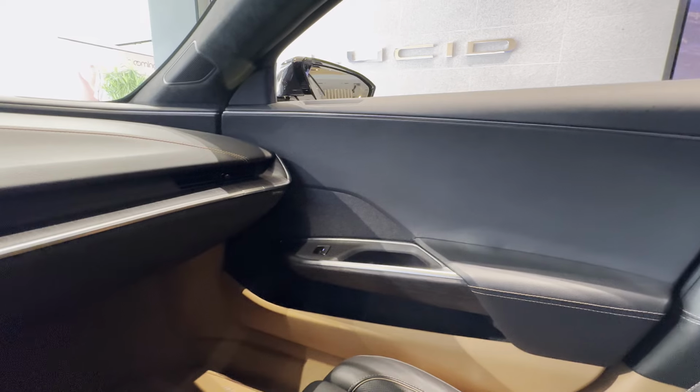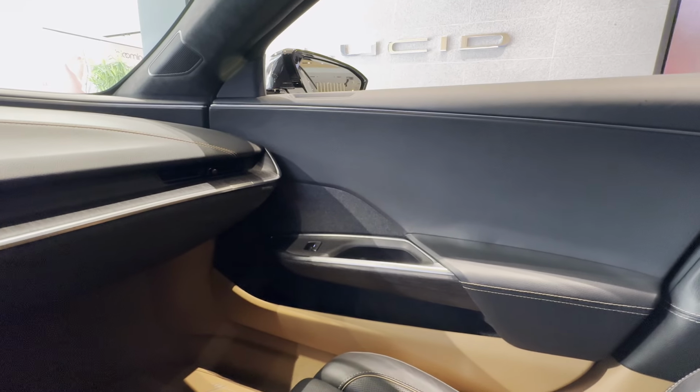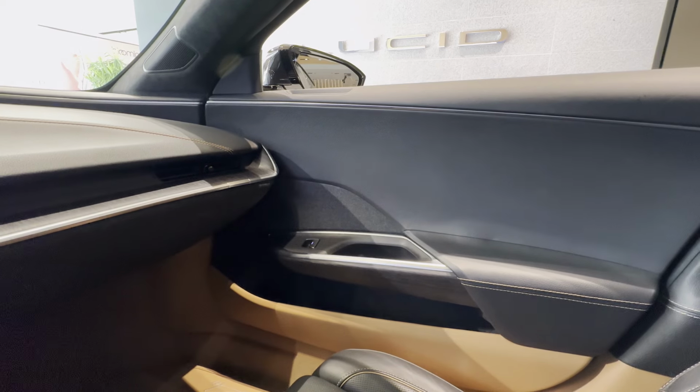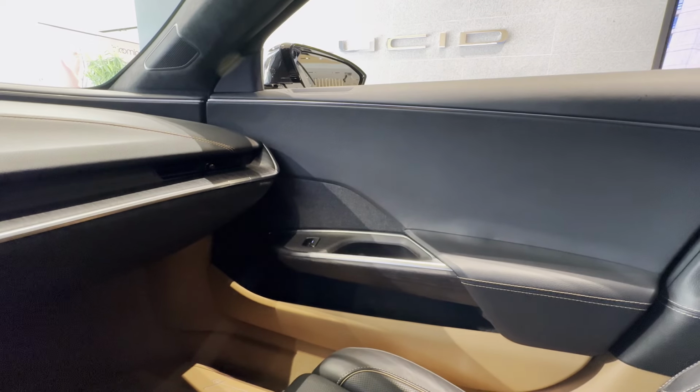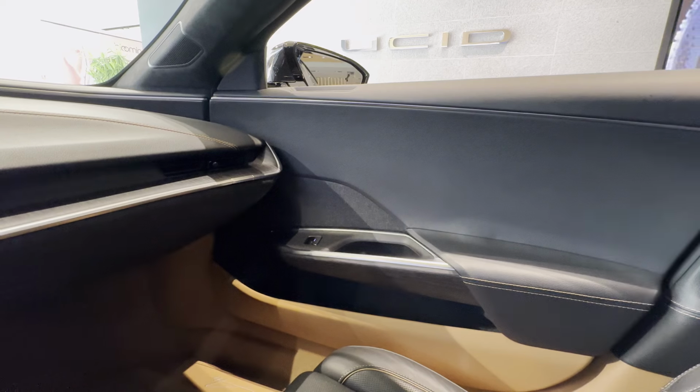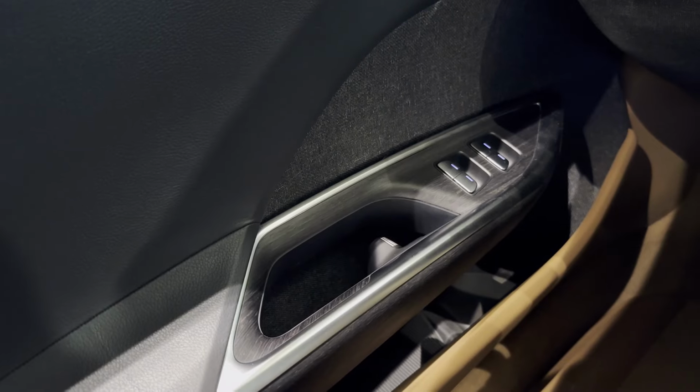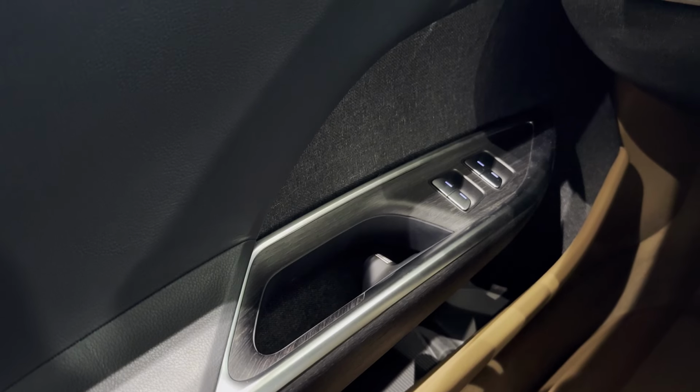The Lucid has 2 USB-C ports, one each of USB-A and 12 volt ports in each the front and the rear. The Touring has Alcantara material on the door panels. The doors have soft touch leather on top and aluminium beneath on the lower trims. The door handles inside have a wooden trim with the opening button surrounded by aluminium.